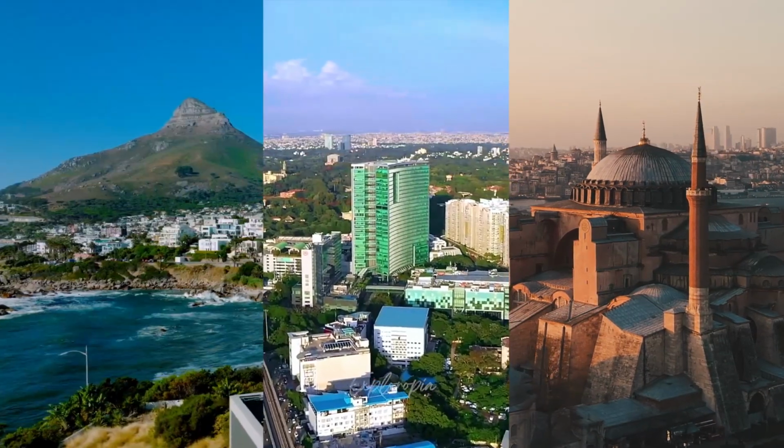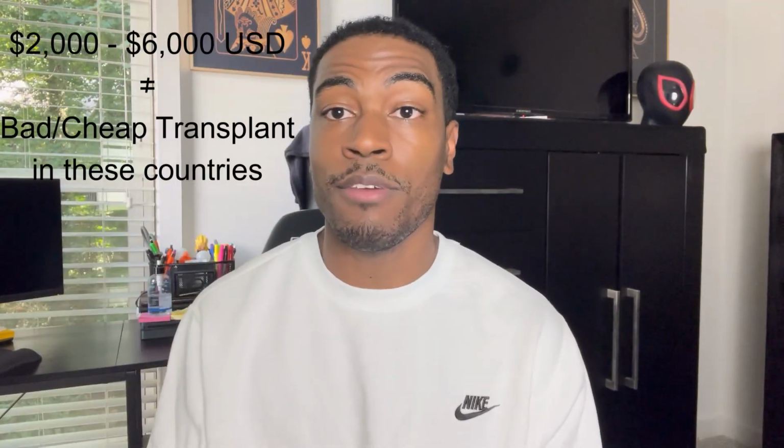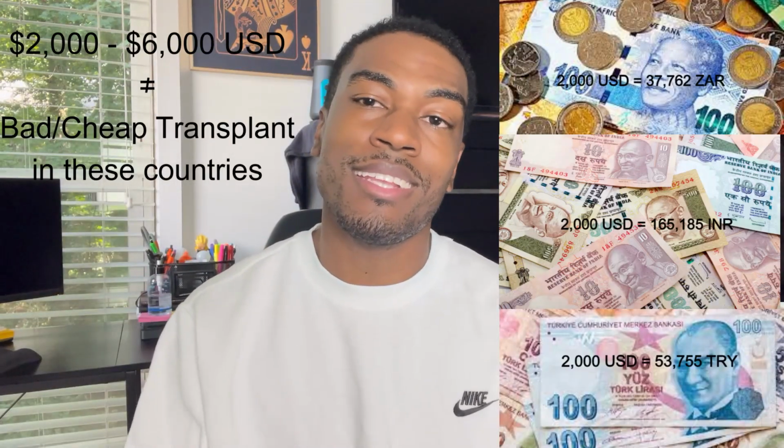So if you go to one of these countries like Turkey, India, South Africa, and you get a procedure done for 2,000 to 6,000 USD for X amount of grafts, it's not the cheaper alternative. It's just how much that procedure is worth in US currency. You can go to one of these countries and pay 2,000 to 6,000 USD and get the best hair transplant ever, or get botched. You can stay in the States and pay 10,000 to 30,000 and get the best hair transplant ever, or get botched.